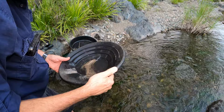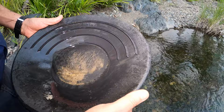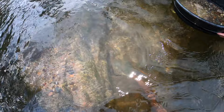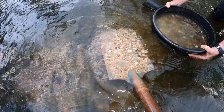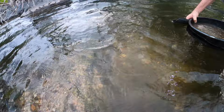Alright, get the sluice set up. Nothing in there. So we'll just clean out a crevice. It's very, very light. That's where John's just cleaned out. Another one. Yeah, I'm trying to get right up against the back of that rock there. Oh, that's a good one. Nice and deep, that one. That'll do.